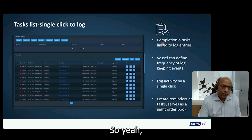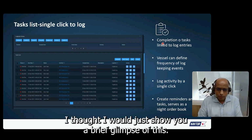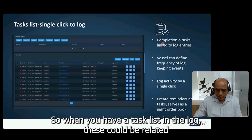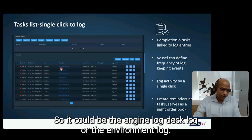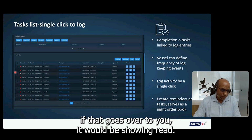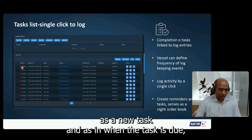So yeah, moving on to some parts of the software where we have made changes. I thought I would just show you a brief glimpse of these. One is, of course, these task lists that come up. When you have a task list in the log, these could be related to any one of the logbooks which you are subscribing to. So it could be the engine log, deck log, or the environmental log. These would show up as a task for you with a due date and time. If that goes overdue, it'll be showing red. If it has just come up, it would be showing as a new task.